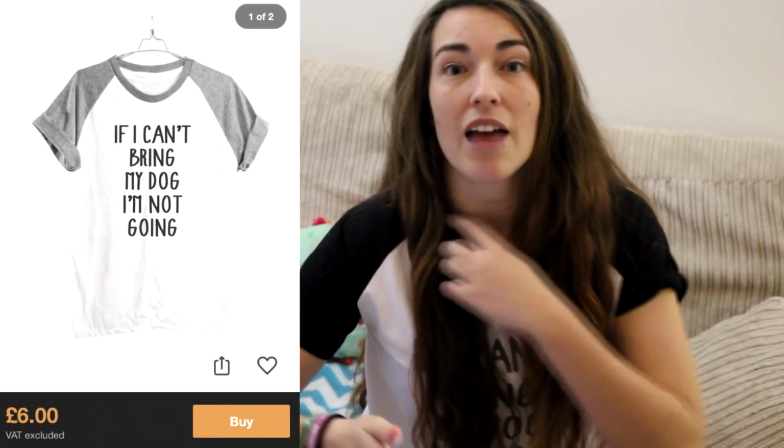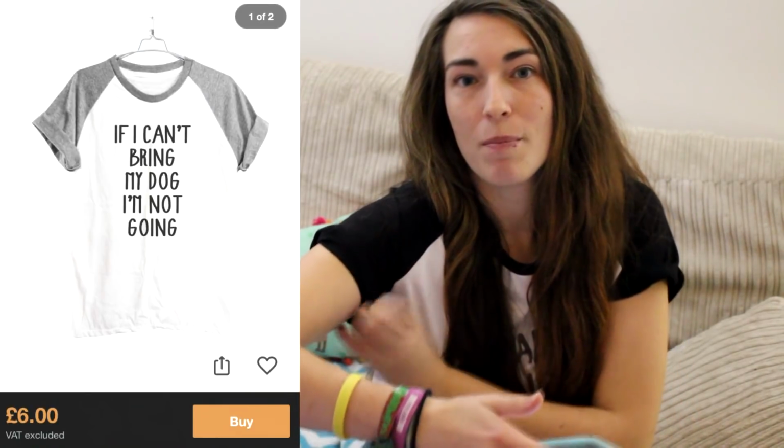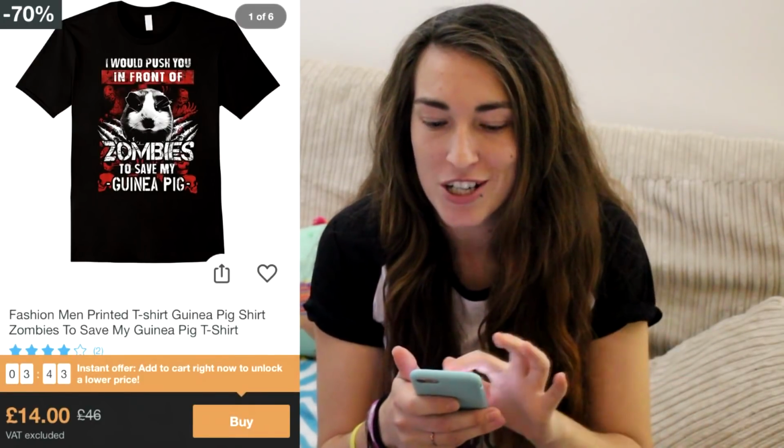Because it's been so long since I ordered it, it was all sort of a surprise and you can't quite remember what you ordered. But looking at the pictures, so this t-shirt which I bought, in the photo the sleeves and the neck were actually grey on it, and it had this sort of stitched up, folded up sleeve look. So it is a bit different to what I got. There are a load more cool t-shirts on Wish as well, but they were slightly out of my price range.